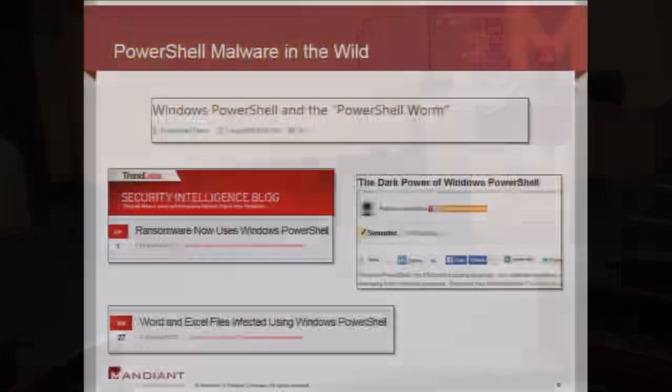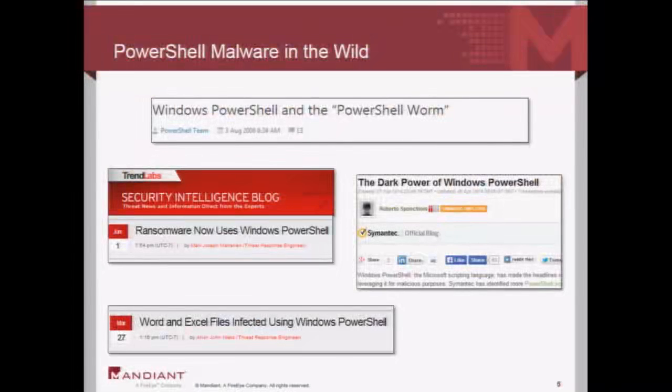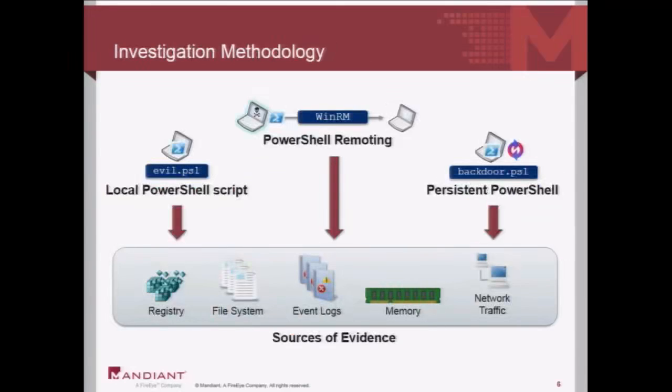Similarly, there's also a lot of mass malware that's now using PowerShell. The first PowerShell malware was actually seen in the wild as a proof of concept in 2006, the PowerShell worm. But really this started to get traction just a couple of years ago. We have a few highlights of stories here from Trend Labs. There was a ransomware sample that locked a bunch of your files and used PowerShell to conduct some of its work. There was a file infector that targeted Word and Excel documents that, again, used PowerShell for propagation. So the bottom line is targeted attacks are using it, mass malware is using it, and for investigators, again, this is a challenge.